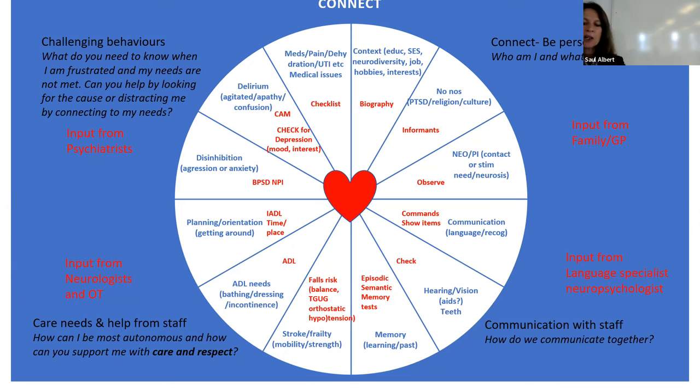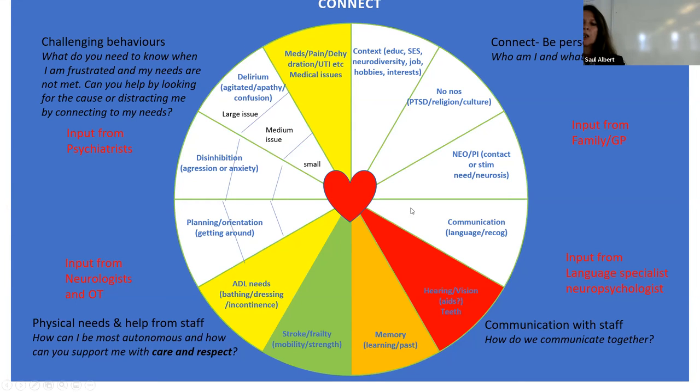So this could be a quick checklist with colors to quickly flag up to people, so data would be entered together with people with dementia and their friends, the friends and families and other medical staff who had seen them. And for instance, here, if this person would have hearing issues, you'd be very quickly alerted to that. So it would allow new staff to quickly think, hang on, I need to check that. I need to check where that person is. This person might have frequent urinary tract infections, which you need to be aware of.